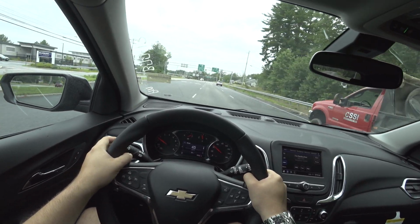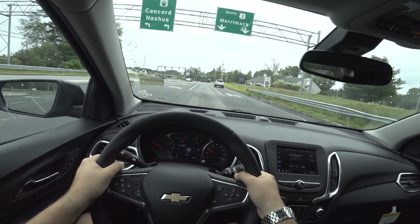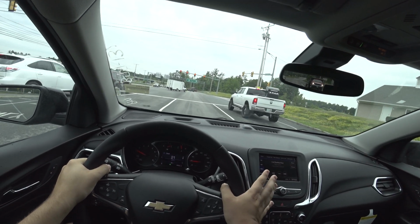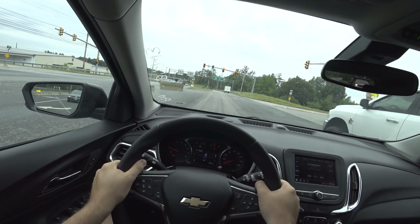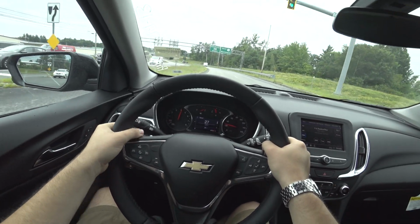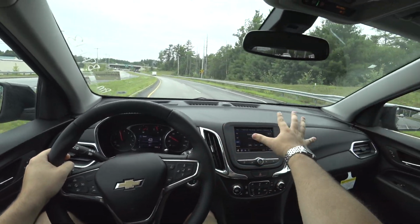Behind the wheel, you have multifunction controls. Driver side, behind the wheel, is your volume up and down. Right side is your volume up and down. The left side goes through your favorites in your playlists.